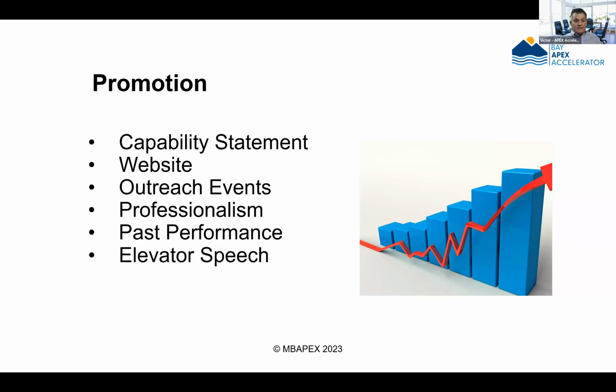And that's something that's included in this capability statement. And then again, the elevator speech. People are going to ask you, tell me about what your business does. Make sure that you have it rehearsed and it just flows off your tongue, so you're not stammering, trying to describe what it is that your company does.